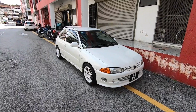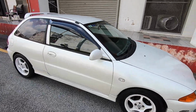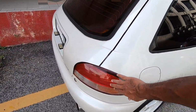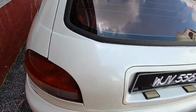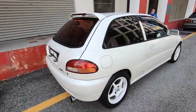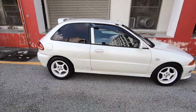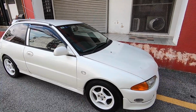And there she is, folks. A Satria 1.3. Look at that. Look at the condition of the rear lights. Still very, very nice. So yes, I reckon this car has been garaged most of its life, because it is in beautiful condition. And I even like the white wheels to go along with the white paint. Very, very nice.